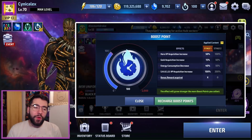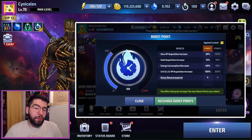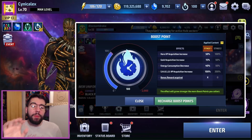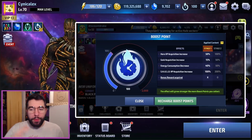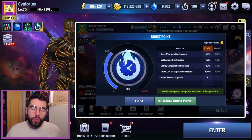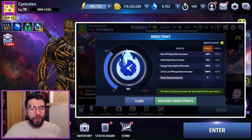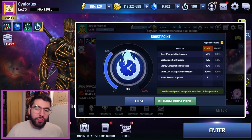So I'm going to throw up the original boost point stats. Mine are not showing as the original ones anymore because I have the boost subscription active and mine has changed. But here you can see the original stats. If you have one boost point all the way up to 100, you're going to get that first stage 1 bonus, 50, 15, 40, 100 with no bonus rewards. That's kind of par for the course. The secondary stage, if you were to purchase any boost points and push yourself over 100, would then turn into stage 2, which is 100, 50, 50, 200.